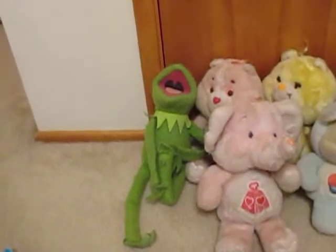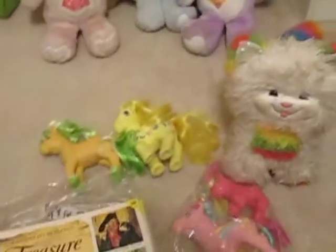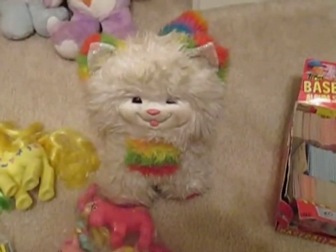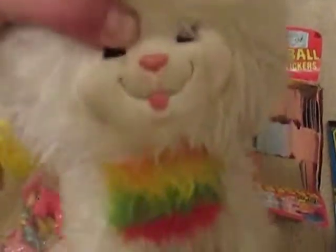And that Kermit the Frog is from 1976. And then in the same lot, and I'm going to sell this one separately because it is rare. I have no idea what it is, but my wife said it was from the Rainbow Brite series, and it's actually a pet of Rainbow Brite. I looked these up. They sell really well.